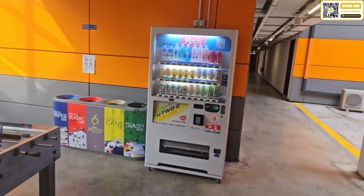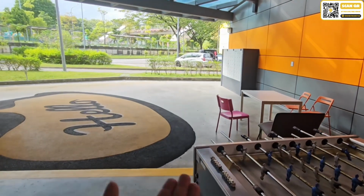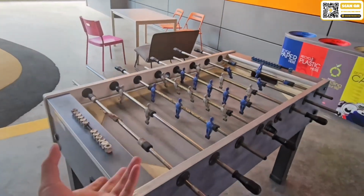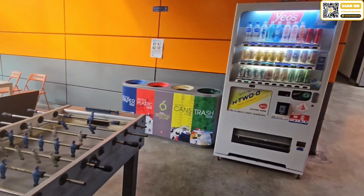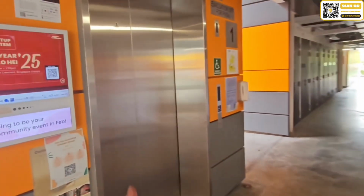You see, this is how the Fusionopolis office looks like. Looks like some very nice school campus, right? Like a school campus. Even got a foosball table, vending machine, recycling bins, tables and chairs. Okay, right now we need to take this lift and go to the HeyMax third floor.